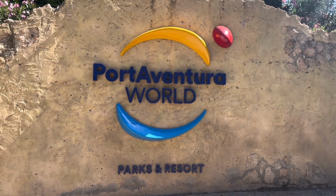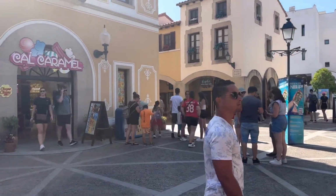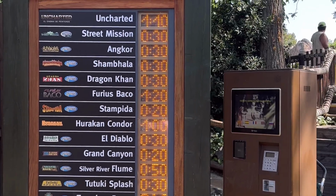Today we are at PortAventura World in Spain. Join us today while we go through our favourite rides of this theme park. Here are the wait times for the rides. As you can see, there's nothing with too much of a queue.